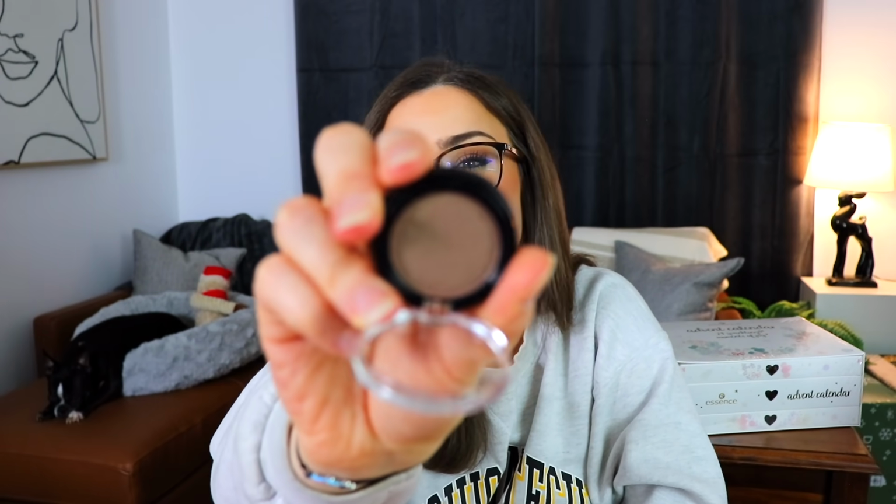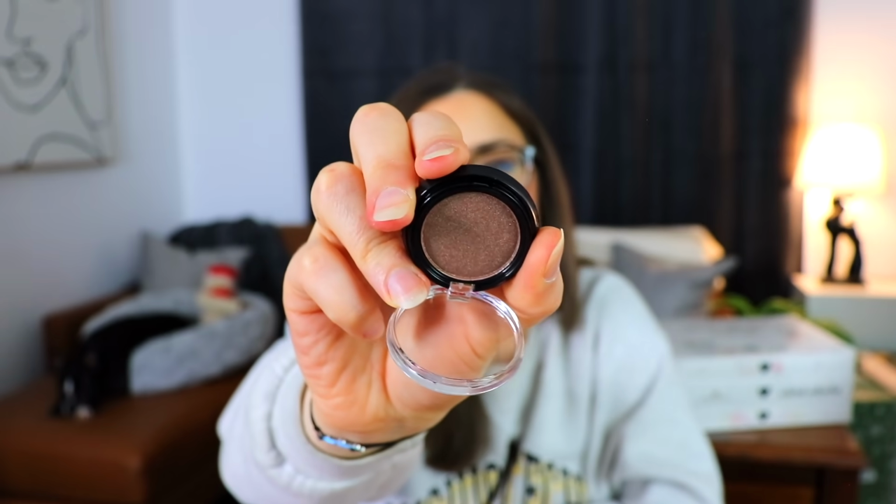Moving on here to day number 8, we have another eyeshadow here, and it also is Utopia. So that must be the line of eyeshadows. This one, however, is in the shade Brown Shimmer, which yeah, I mean, that looks pretty spot on to me. It is brown and it is kind of shimmery. It does almost look like there's a bit of a gray to it.